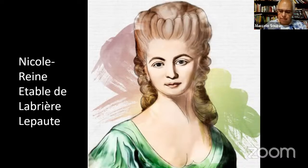on the ship Baudet's, an expedition coordinated by Louis Bougainville, he brought with him a flower that hadn't been catalogued until then. And he told his story about the transit of Venus and said that the person who made all the calculations that he was trying to confirm with the measurement was Nicole-Reine Lepaute. Then the botanist gave the flower the name Lepautia in honor of this French astronomer, this woman. Later, they changed the name to Hortensia.